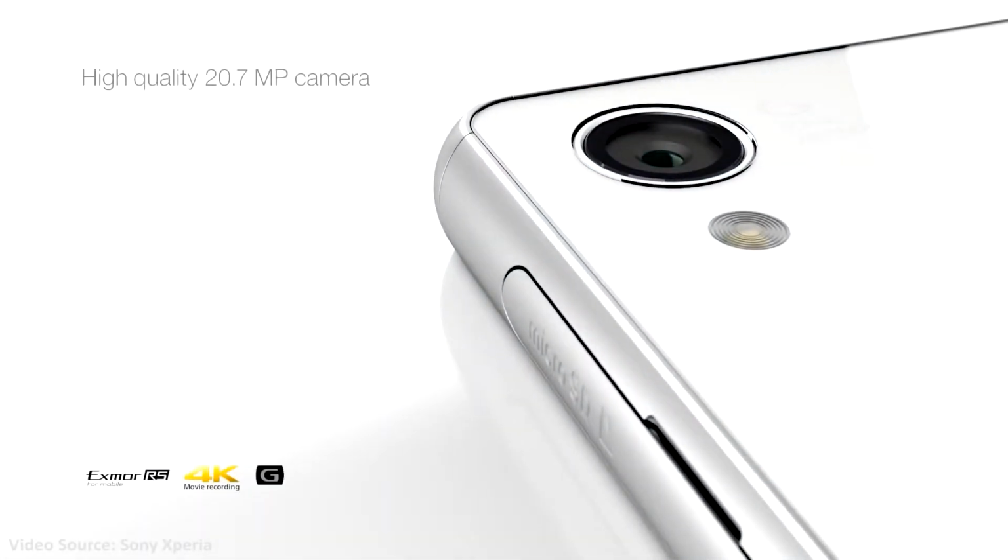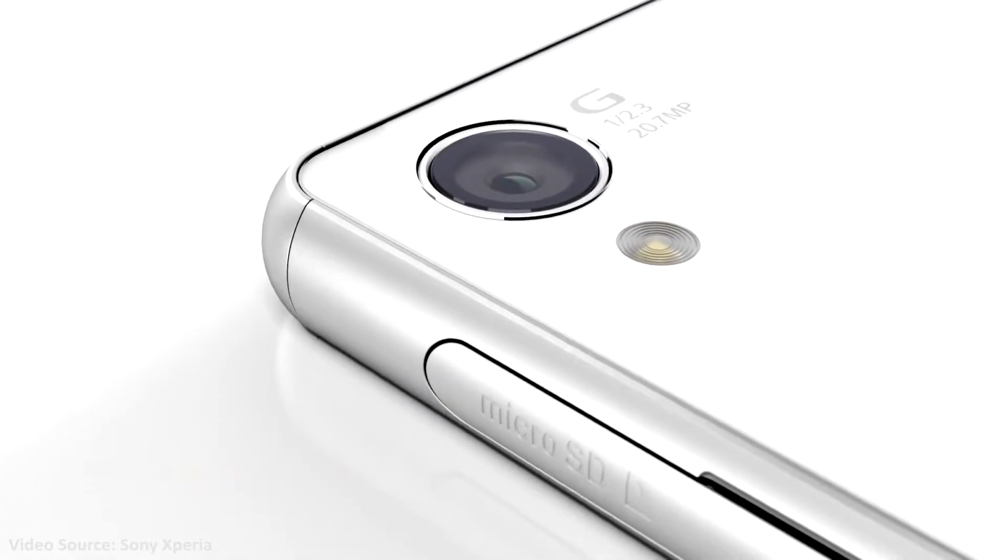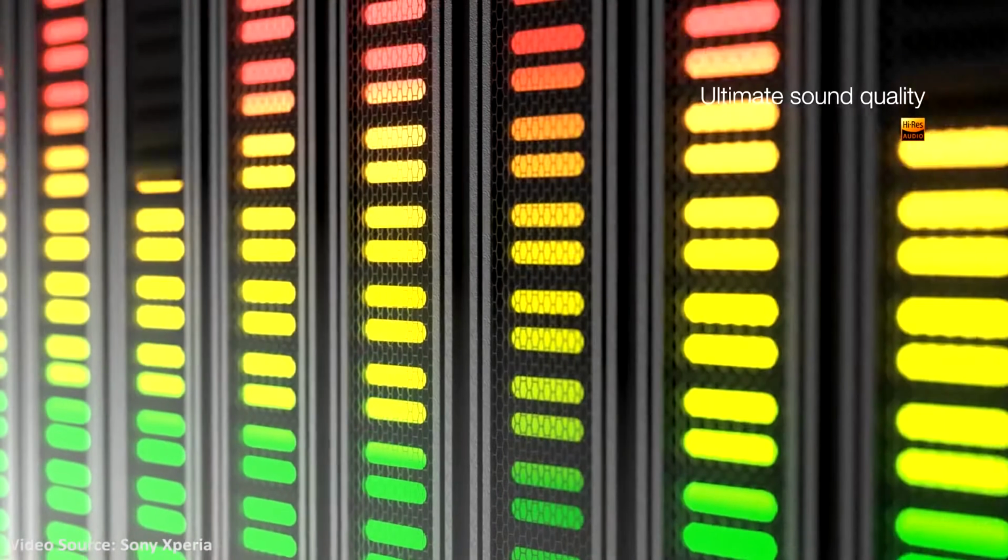Another great feature of the Xperia Z3 is its camera. Sony is always good with their optics and sensors, so it has a 20.7 megapixel camera with a 1/2.3-inch sensor, and with this camera you can also shoot 4K.